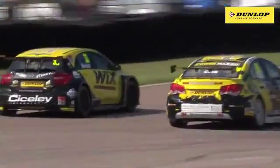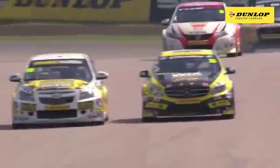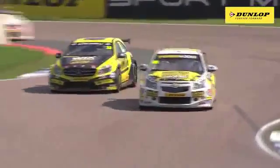It was elbows out for the Mercedes man, but despite holding on for two intense laps as the brace of yellow machines were side by side at almost every turn, a last-corner gambit from Cook paid off, and he snatched his first ever BTCC podium in his rookie year.